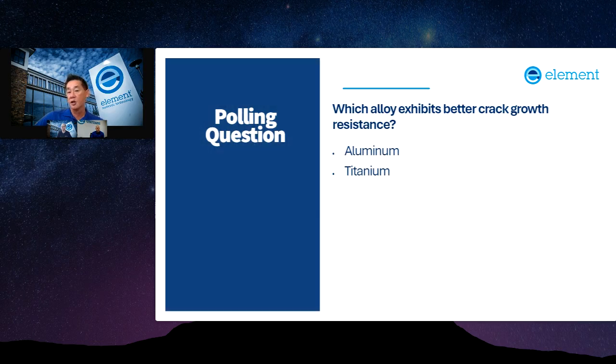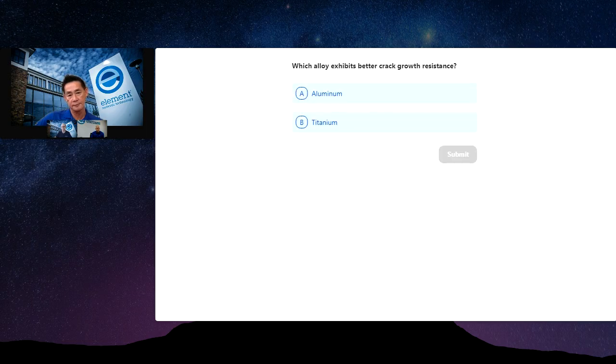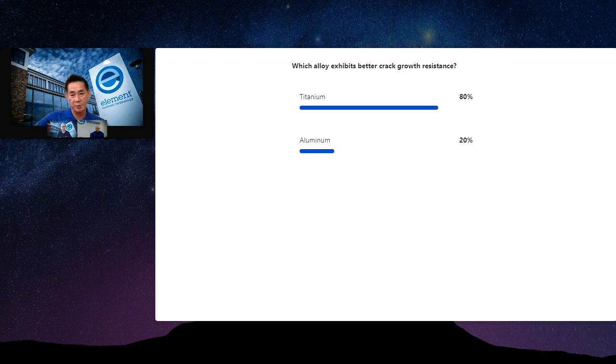All right, and then here's another polling question. Which alloy exhibits better crack growth resistance? Is it aluminum or titanium? All right, 80%, awesome. Which is correct.